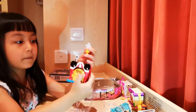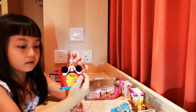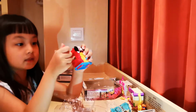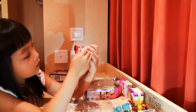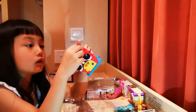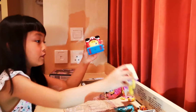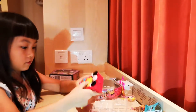So now we got Mickey Mouse. This we can take off, maybe. And you can also put it here on this side. And you can also put it here on the other side. Ooh. And you can also put it here. So now, let's try stacking three of these houses up.